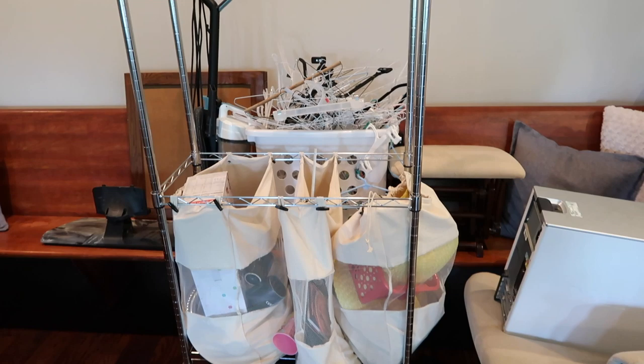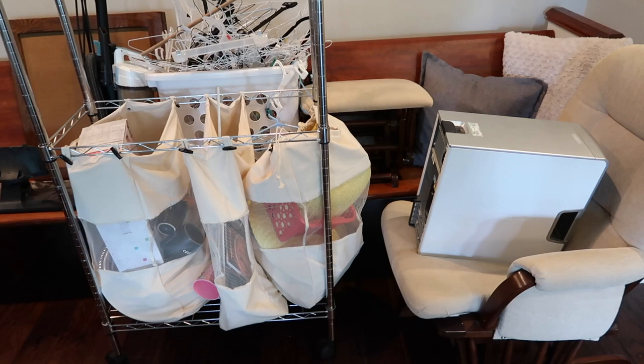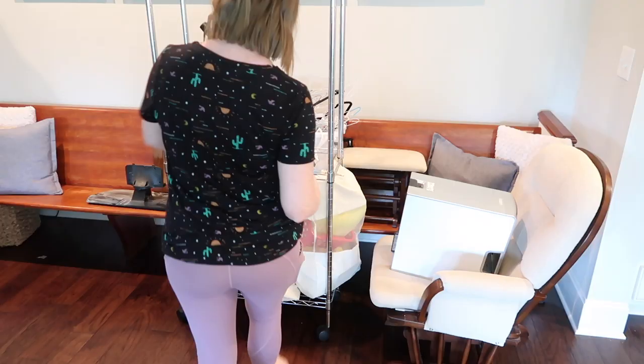So we are gonna get started moving all of this out to the dumpster. We have a ton more to put out there too. And we have some neighbor friends who are dumping their stuff too. But anyways, it just feels so good to get rid of stuff.